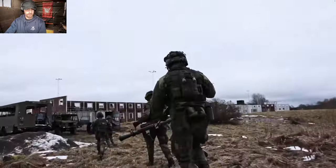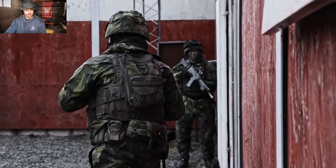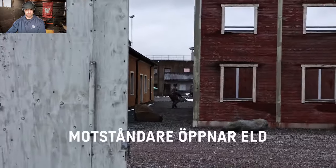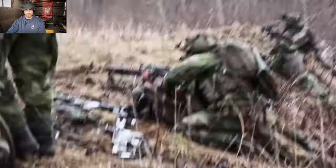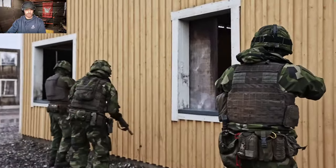Here we go. Move quickly. Weapons obviously pointing at windows and doors at all times, just in case any targets pop up. Nice. Go on. Very hard and aggressive. Not messing around, as it should be.